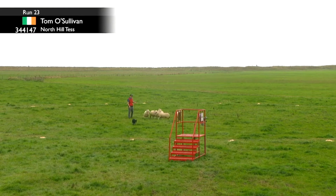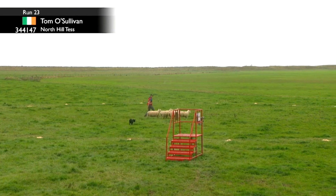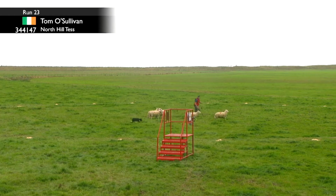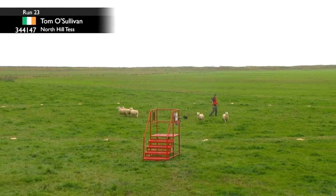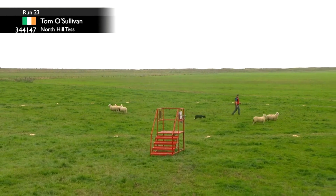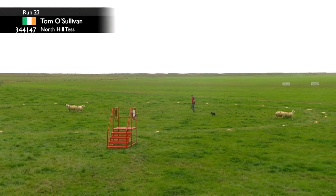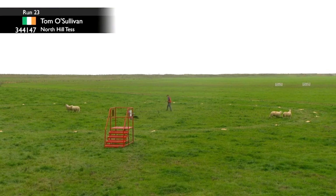They just swing that a couple of inches in the wrong direction and they swing a long way, don't they? Yes. Such good bodies on these sheep as well, aren't they? Well, they are the improved Welsh, the Tregaron Welsh, and a nice shed there. A very good shed.